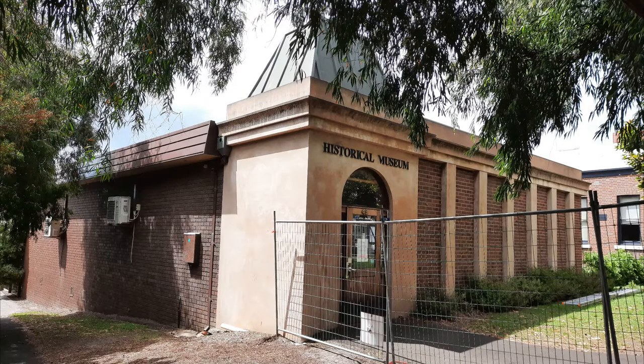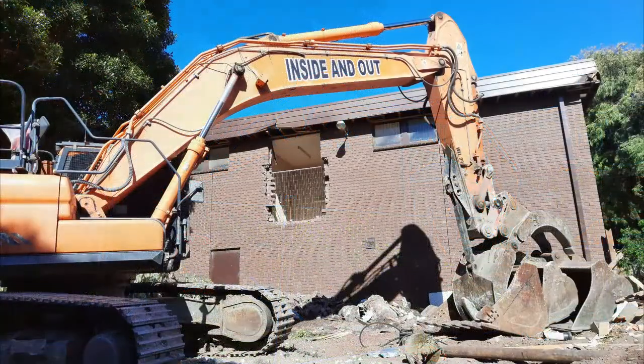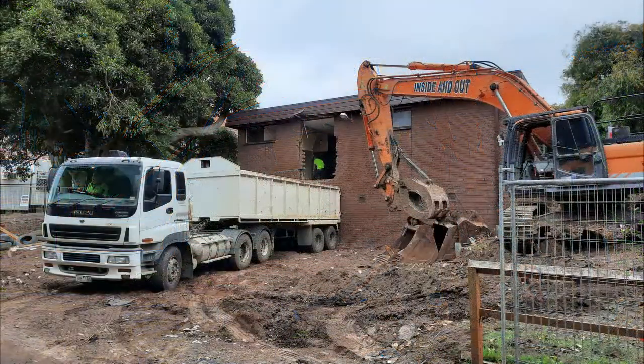During December, some demolition and site clearing was undertaken. By January the 6th, demolition was about to start in earnest. But there was one last thing remaining in the museum to be salvaged.